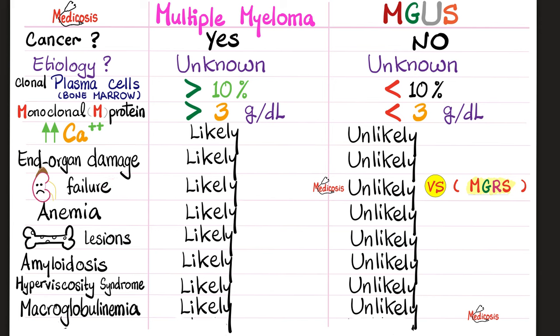End organ damage, more likely in multiple myeloma, unlikely in MGUS. Renal failure, more likely in multiple myeloma, unlikely in MGUS. However, renal problems are unlikely in MGUS, but they are likely in MGRS, monoclonal gammopathy of renal significance.